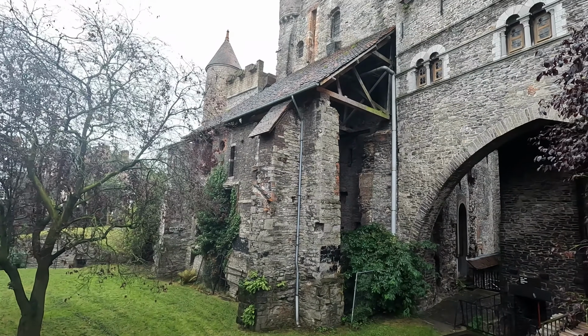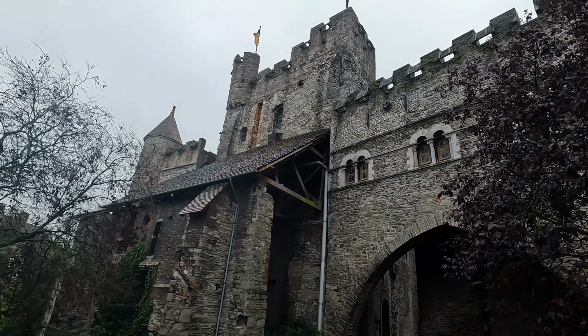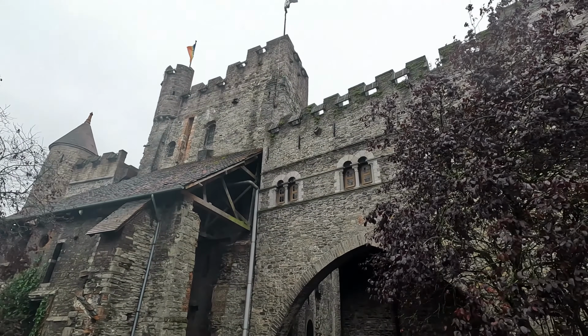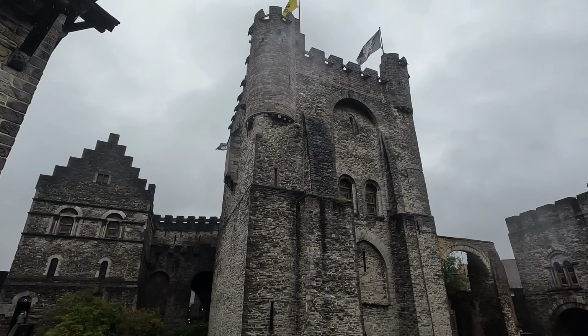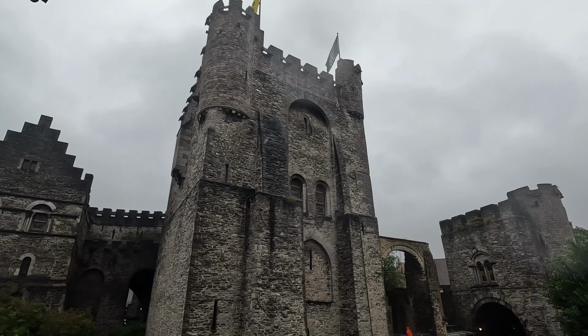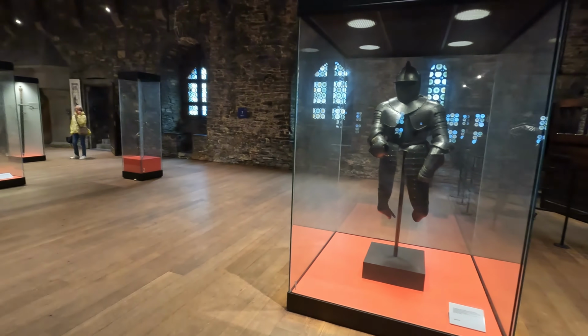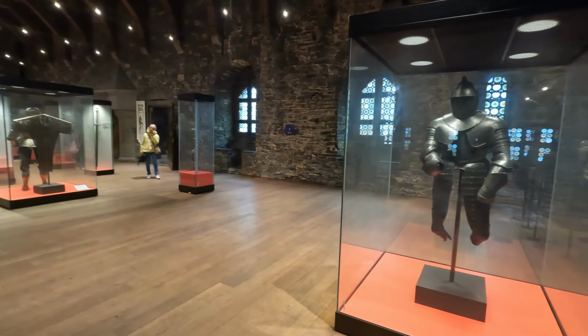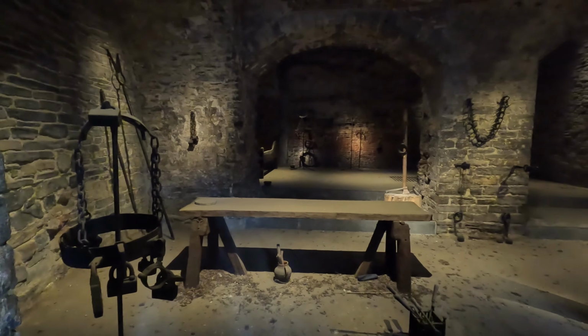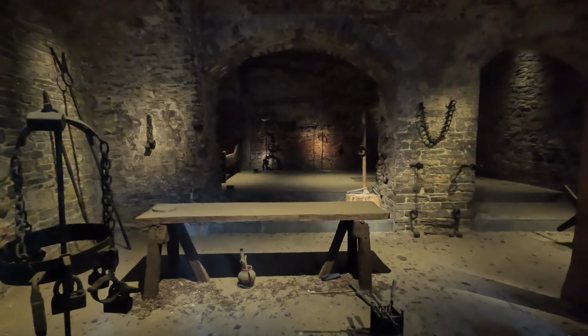The Gravensteen is a medieval fortress located in the heart of Ghent. Built in 1180 by Count Philip of Alsace, it was designed as a symbol of power and protection, and the Gravensteen served as the residence of the Counts of Flanders until the 14th century. Over time it transitioned into a courthouse, a prison, and even a factory before being restored in the late 19th and early 20th centuries. The castle features a moat, thick stone walls and imposing towers, with an interior showcasing historical displays, including a museum of torture devices, all of which are included in the audio guide tour.